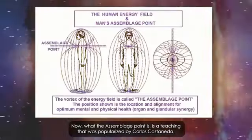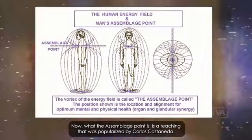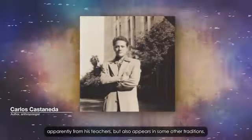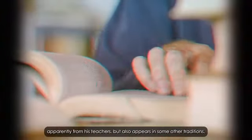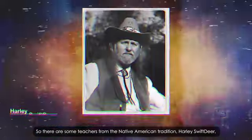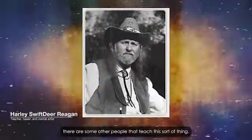Now, the assemblage point is a teaching that was popularized by Carlos Castaneda, apparently from his teachers, but also appears in some other traditions. So there are some teachers from the Native American tradition, Harley Swift Deer. There's some other people that teach this sort of thing.